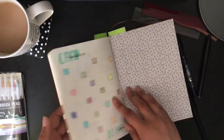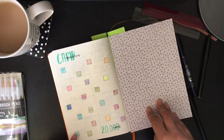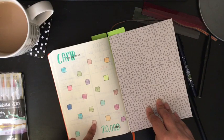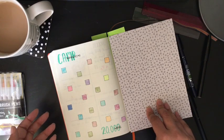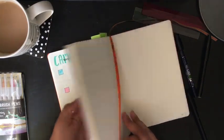Flash forward to my spread for Camp NaNoWriMo for April this year. I did 20,000 words and each box stood for 1,000 words I had written. The good thing about this was I could just colour it all in at the end even though I hadn't been keeping up with it for the entire month. So it looks done and it looks like I kept up with it the entire month, but in reality I sort of cheated right at the end and coloured everything in, even though I did win.